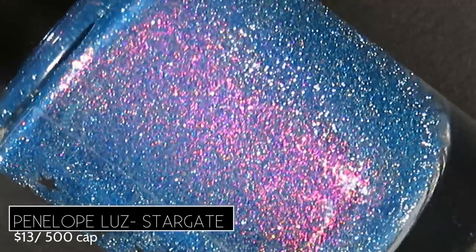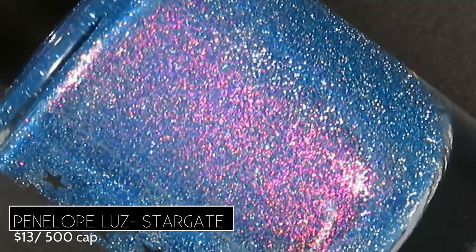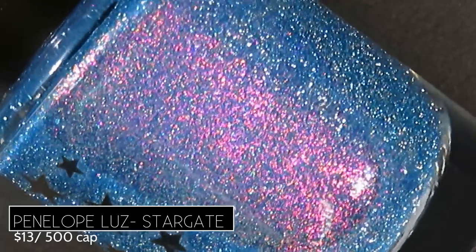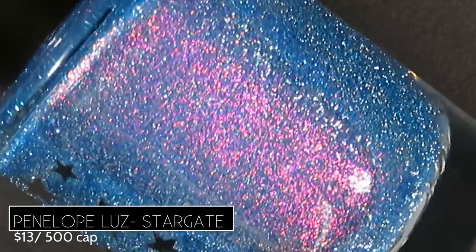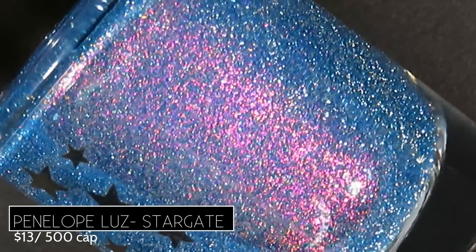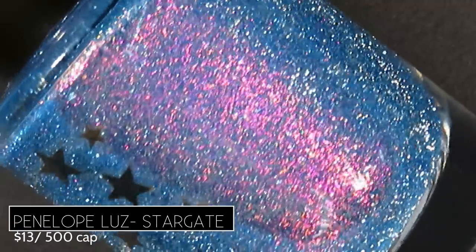So like I was saying about these reflective glitters, they are crazy, y'all. Like, yeah, just wait until you see them under flashlight. They're so reflective in just regular lighting. The base color of this is a slightly green-leaning mid-toned blue, and the contrast we get from that gorgeous red shifting shimmer is beautiful. So gorgeous.